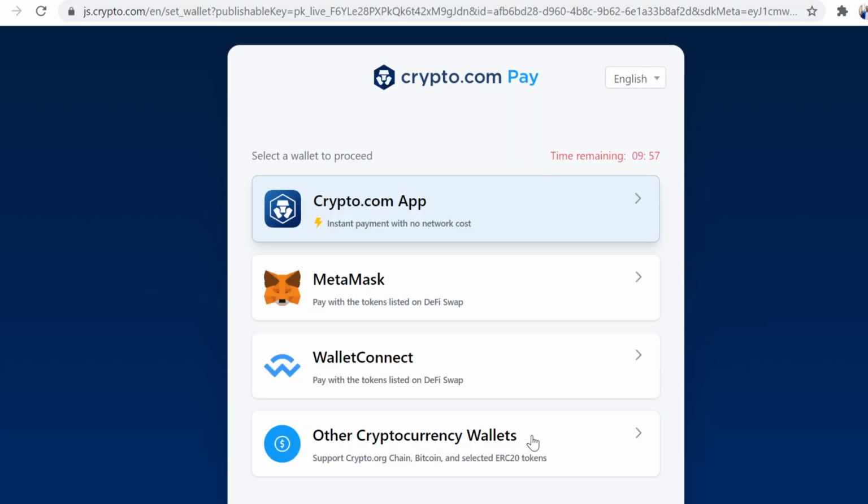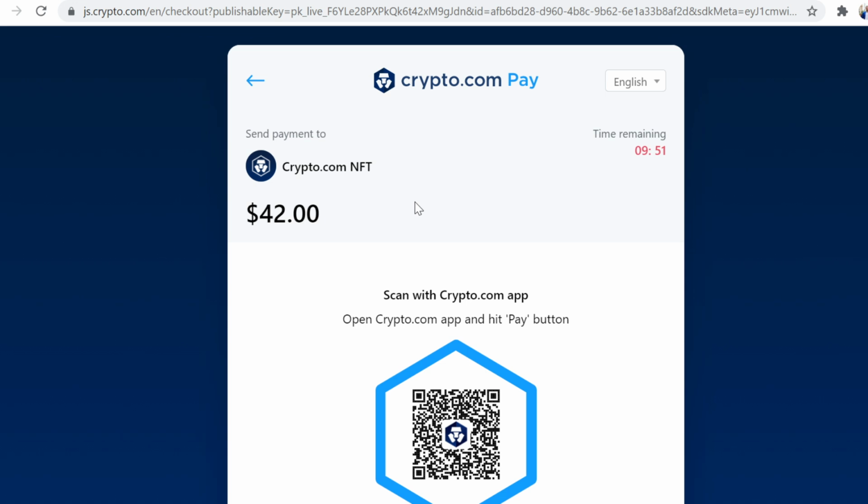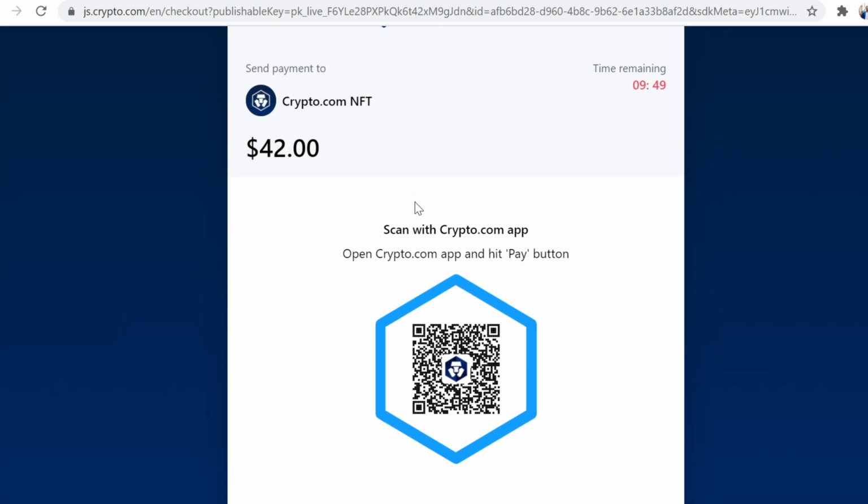Then we click on here. Then, of course, you've got to click on the Crypto.com app. It's going to get me that QR code. Now, you do have to do it with your app. So you go to your Crypto.com app, you click on pay on the app, then you scan that. Now, I'm doing it right now as we speak. You can't see the particular part that I'm doing, but I'm putting $42 of my CRO into that.